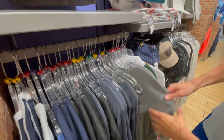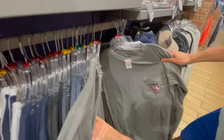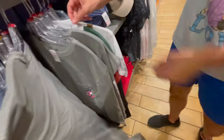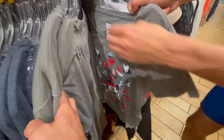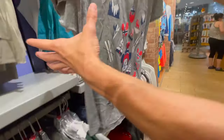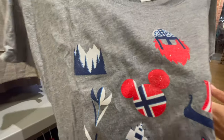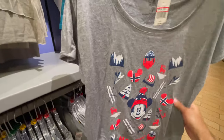Okay. Oh, this was the long sleeve. This was really cute. $16.99. So you can see there's a little Mickey skiing. And this is Norway Epcot World Showcase. Nothing on the back. This is like a soft one. Oh, how fun. There's some glitter. I don't know if you can see it. Oh, it's nice and glittery. Like the sleeves, though. It's really cute. So it's like a women's cut.